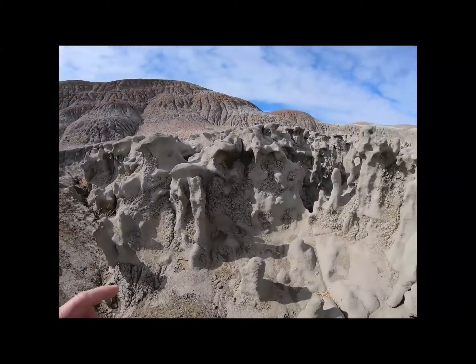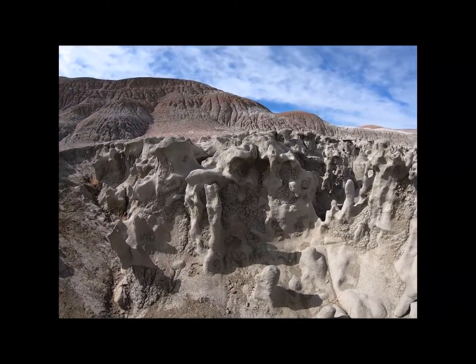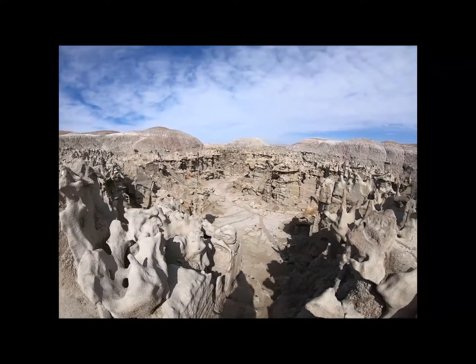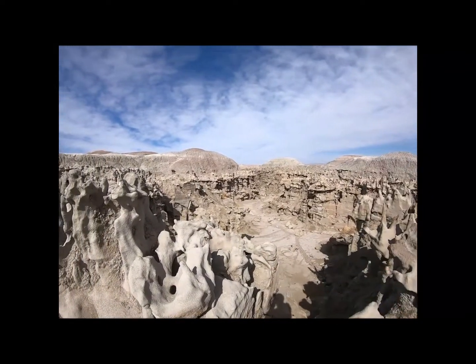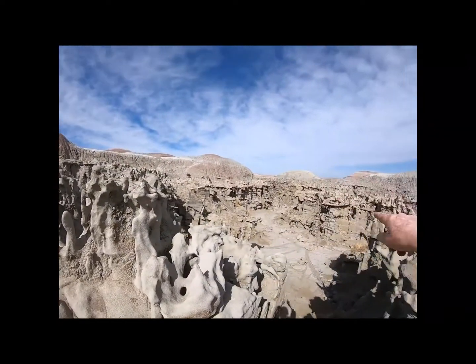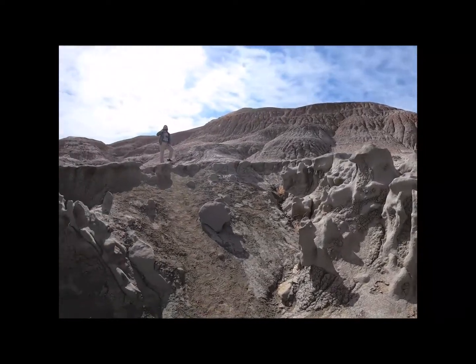When you get up here, you can see the red, just like in the Painted Hills. You're almost at the top. So all this basically washed out over the hundreds of years. That's gonna happen too eventually. There's some green up there. All right, let's keep going.